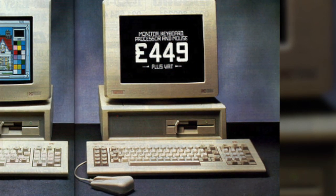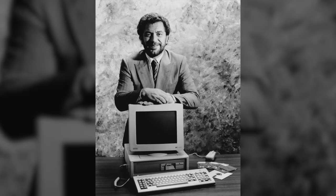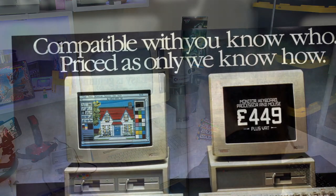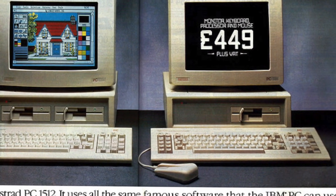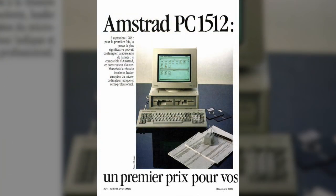Well, anyway, launched for £500 in 1986 by Mr. Alan Michael Sugar, hence the AMS initials of Amstrad. That's my initials too. What? AMS. What? Mm-hmm. So I should get something in all of this. It was billed as mostly PC compatible, and that was in a time when PC ownership was really rare, especially in Europe. So this machine kind of opened up the European market to the very idea of PCs.